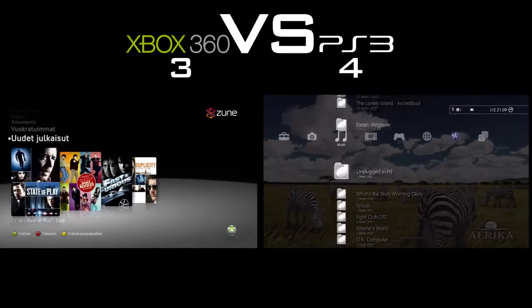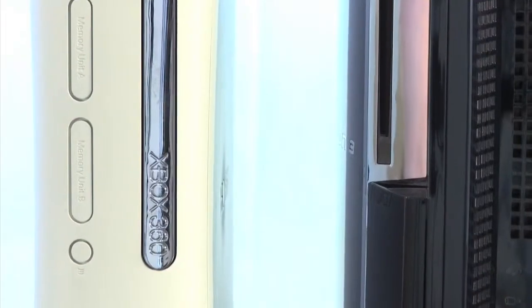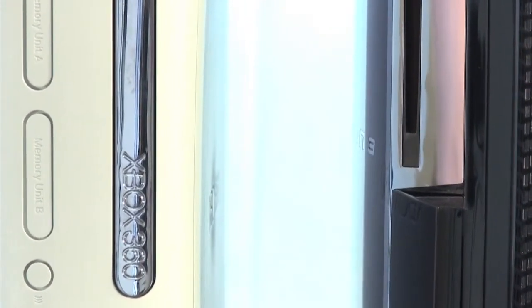The PS3 is up 1 point, and in the next round we'll be comparing the best looking multi-platform games on both consoles. Stay tuned for the next installment of the Console Wars.